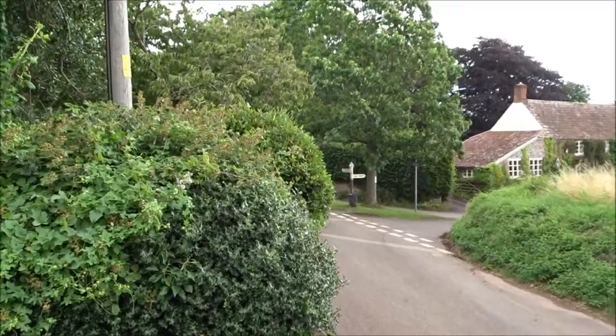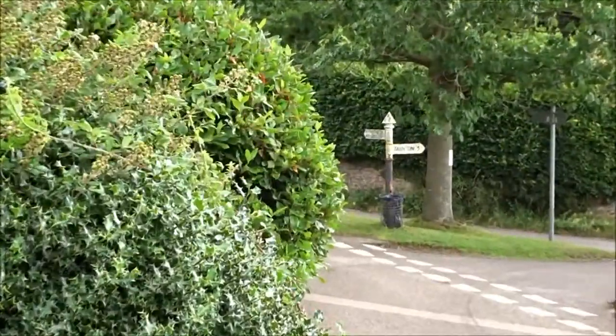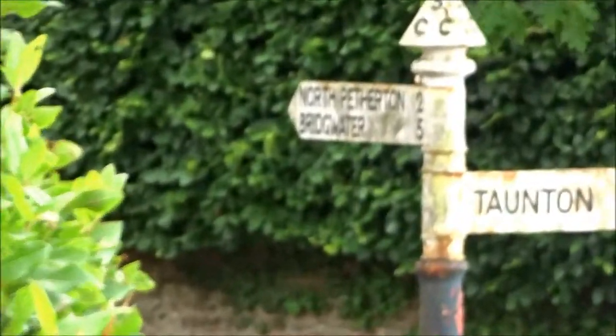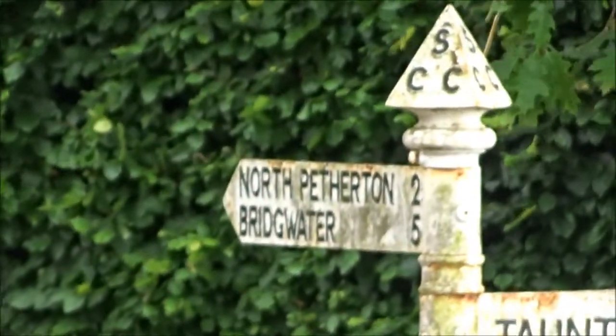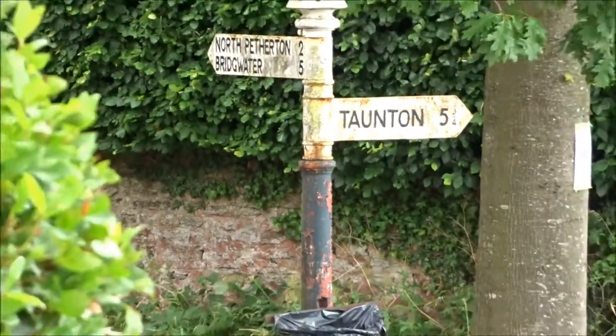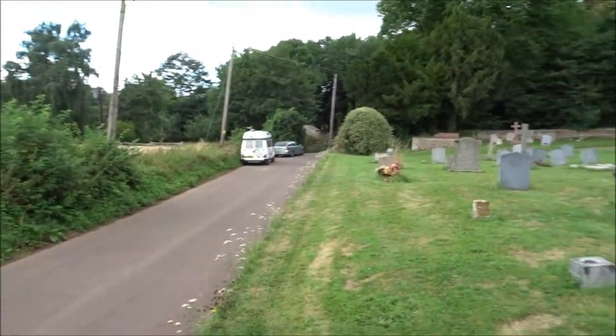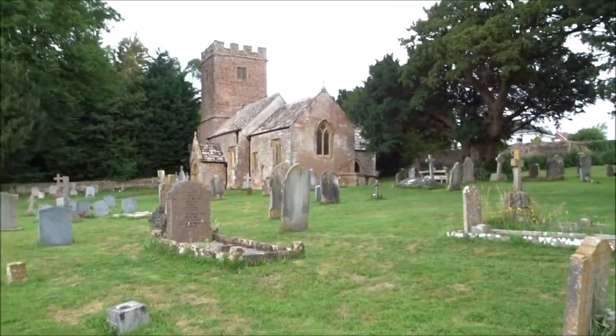There's an old sign there. Taunton, 5 miles, Bridgewater, 5 miles, North Petherton 2. I'll be heading for Bridgewater after this. So through Lord, I've done two churches. I didn't really know I was going to do exactly.